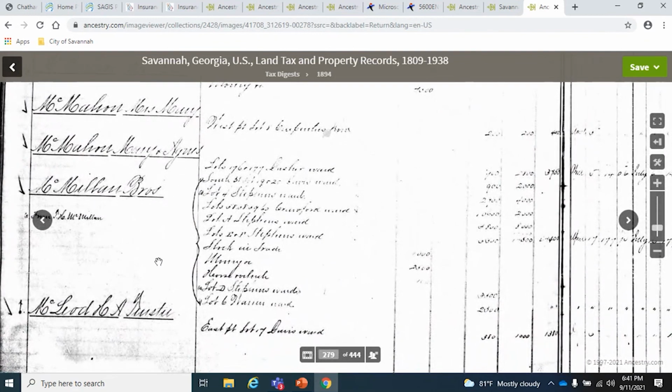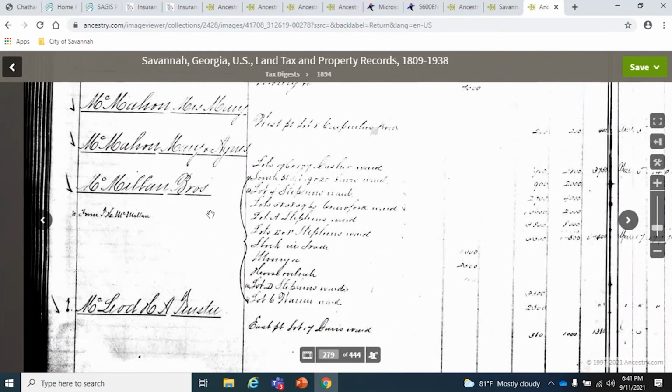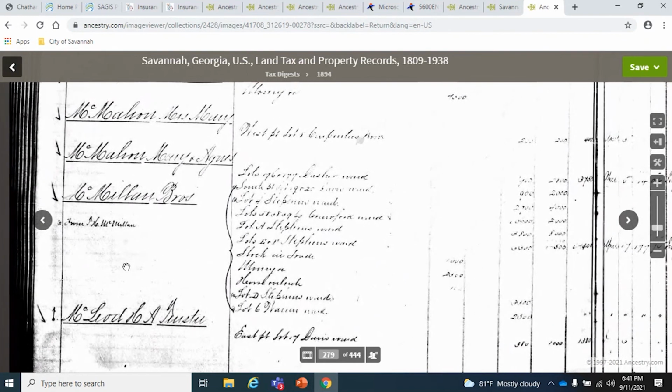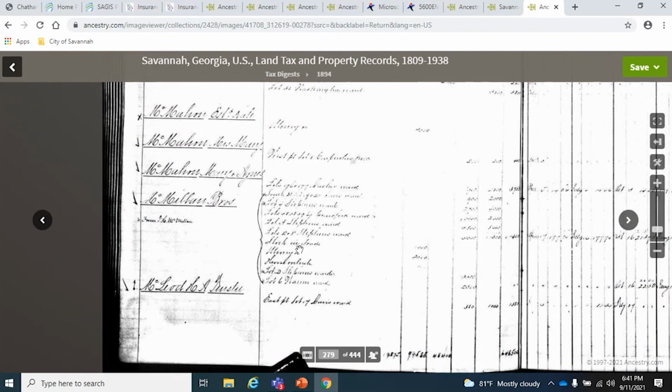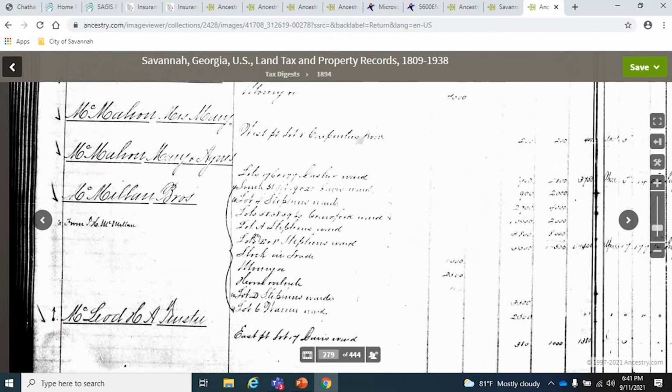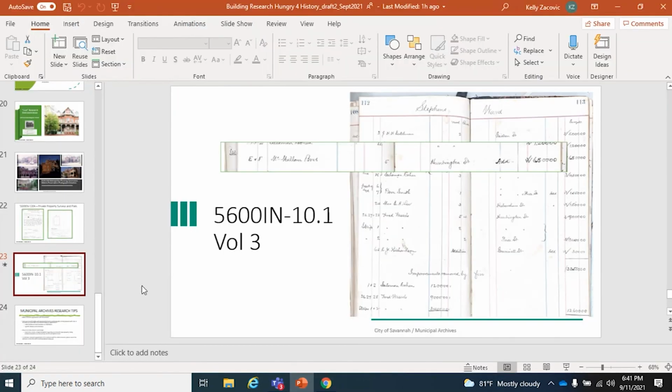E&F Stevens Ward sold it off again from Thomas McMillan to the McMillan Brothers in 1894. So they were still living there, even though Julian Schley was living there. So clearly it seems that he was a boarder, perhaps, and might not have owned the property himself. So that kind of wraps up. I hope that's a good representation of the steps, some of the things that you might run into, and what you might expect to find within our physical records in the municipal archives.